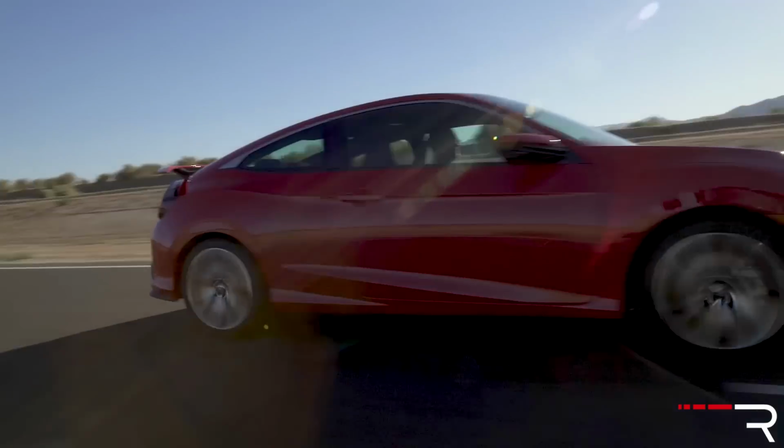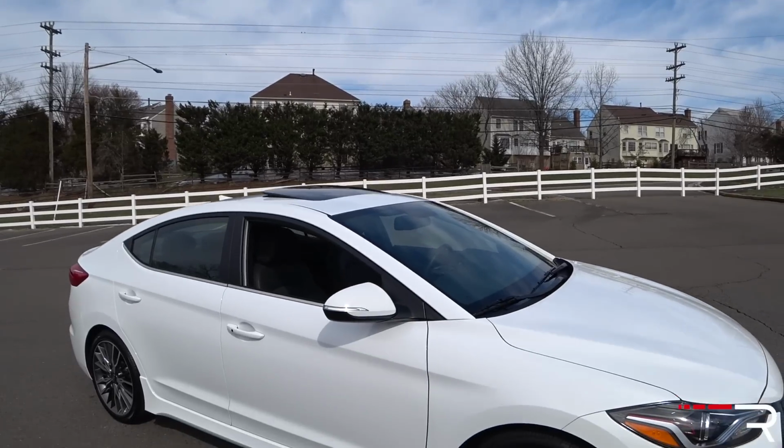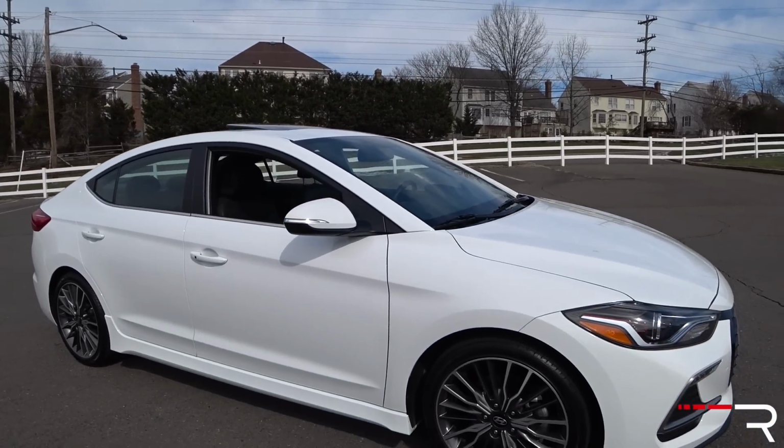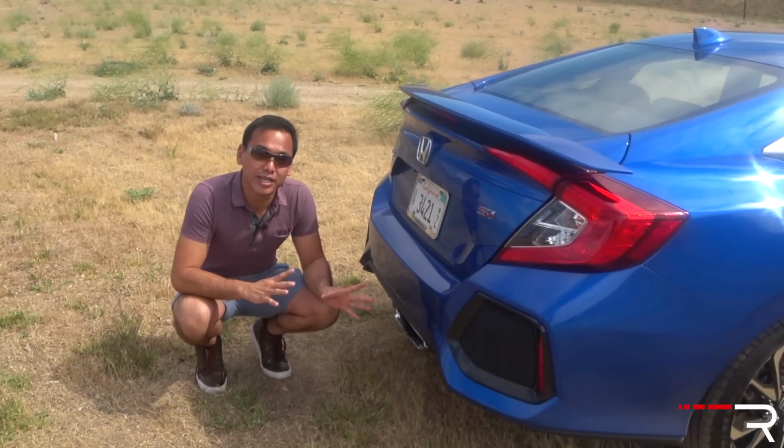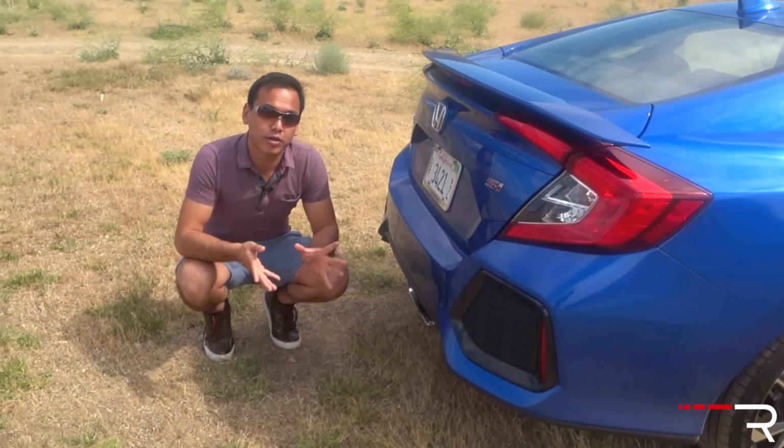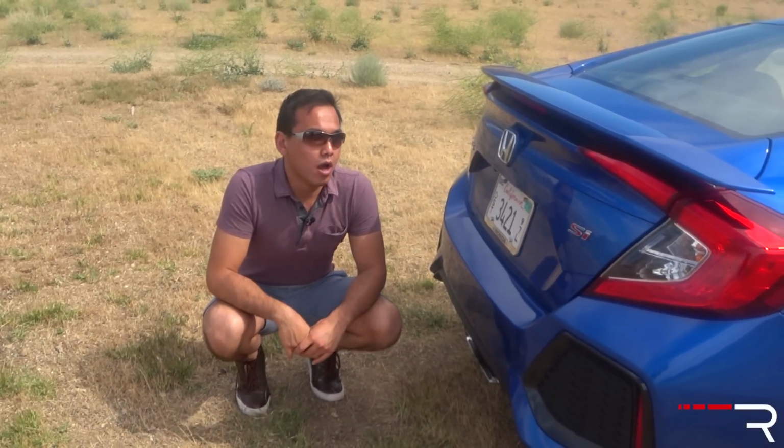It's $2,000 cheaper, has pretty similar power. It sounds better, which is not something that you could say about a Hyundai from just a few years ago. But the Honda does have that limited slip diff. It puts the power down better. It's a little bit more track ready versus the Elantra, which is a little bit more focused for the road.